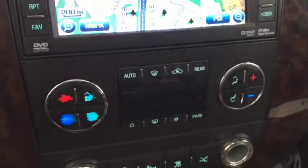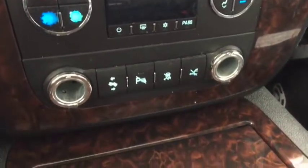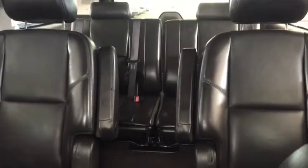dual zone climate, AC, leather interior, sunroof, headrest DVD players, heated second row seats, and enough room to comfortably seat seven, with enough room for storage.